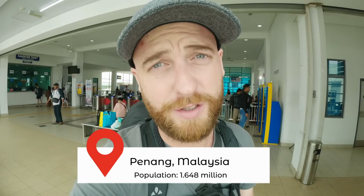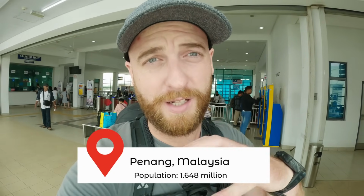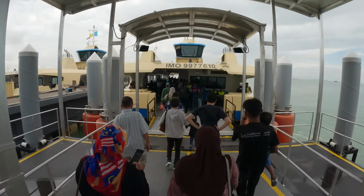I'm still in Penang, Malaysia, but this time I'm on the mainland. I just took the ferry from Georgetown to Butterworth, and I'm here in Butterworth station, and I will take the business class train to KL Central, to Kuala Lumpur.